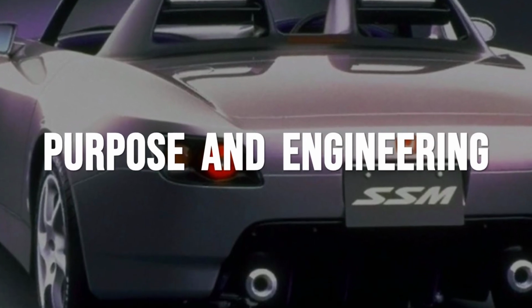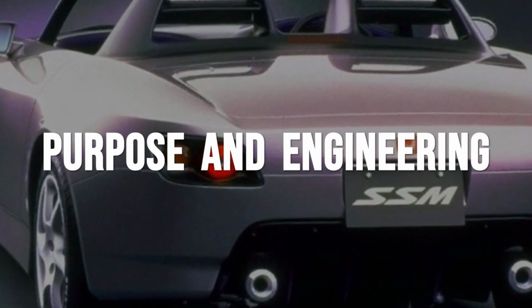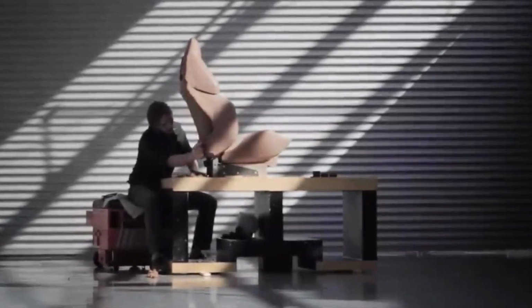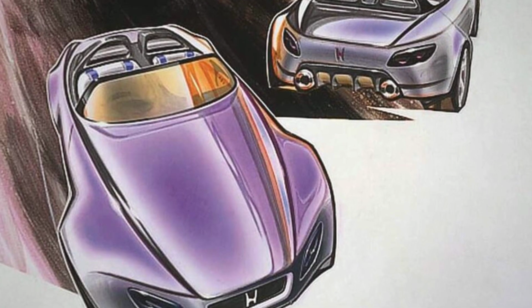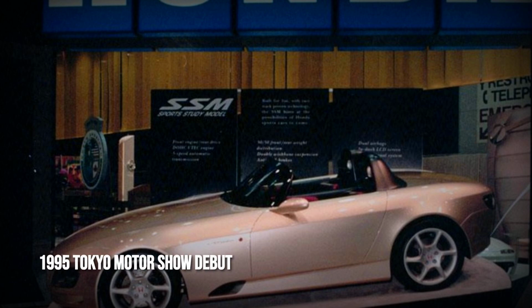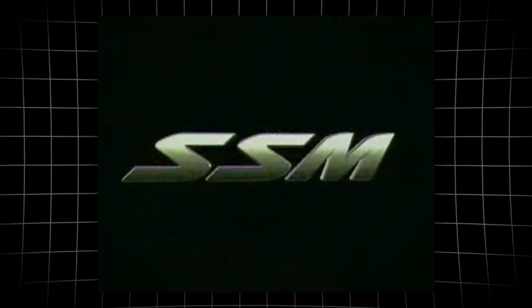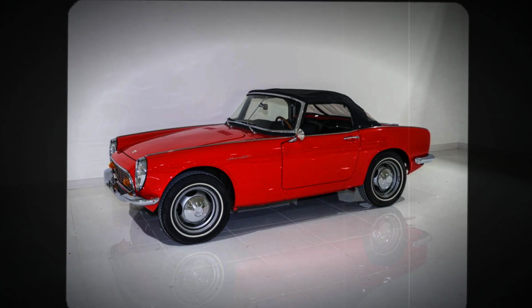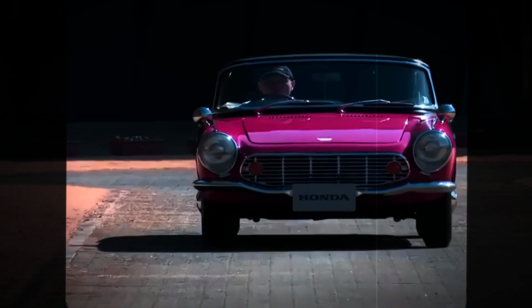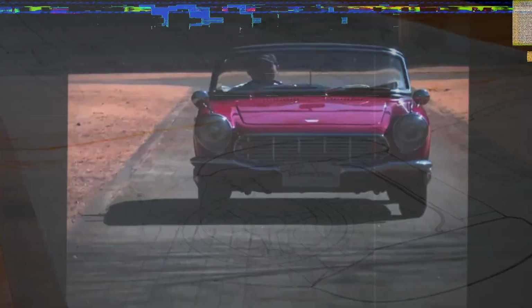Honda's 50th anniversary wasn't just a milestone on the calendar, it was a challenge to the company's own legacy. In 1995, engineers set out to create a Roadster that would embody everything Honda stood for. The Sports Study Model, or SSM, made its debut that year at the Tokyo Motor Show. Its long hood and rear-wheel drive proportions signaled a return to the spirit of the S500, S600, and S800 lightweight sports cars that had defined Honda in the 1960s.